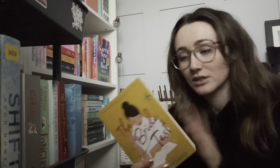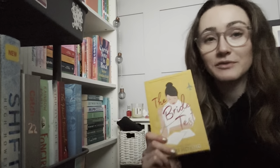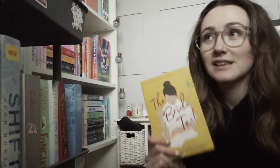I think I'm going to go with The Bride Test. I have tried to read this before and put it down on like page 10 because I was bored. So we'll give this one another go, because Air of Fire I'll just pick up whenever I want to pick it up anyway. So we'll go with this.